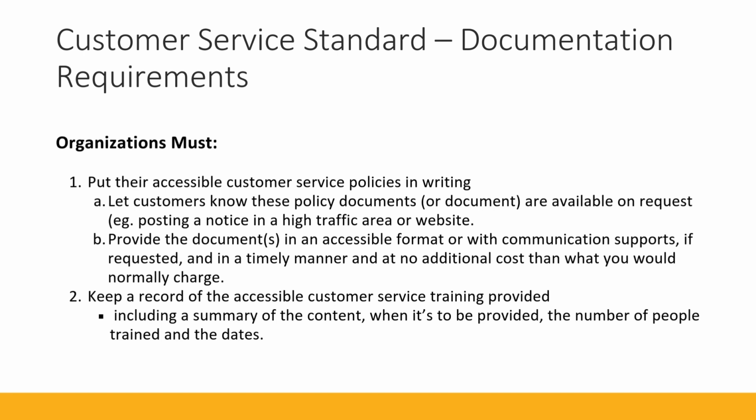Keep a record of the accessible customer service training provided, including a summary of the content, when it's to be provided, the number of people trained, and the dates.